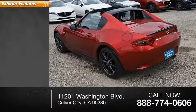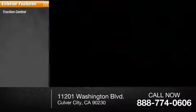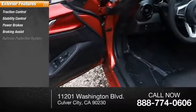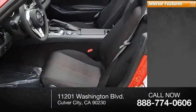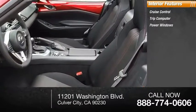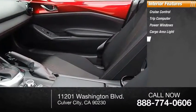Here are some of this vehicle's great options: traction control, stability control, power brakes, braking assist, rollover protection system. Inside you'll find cruise control, trip computer, power windows, cargo area light, compass.